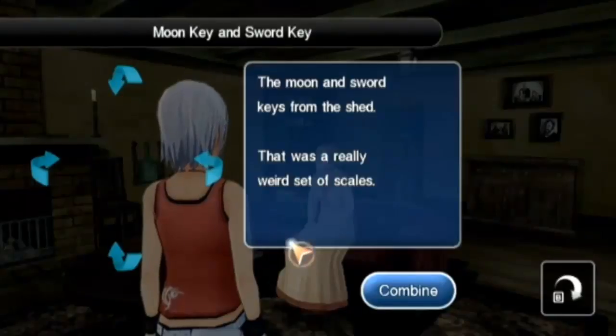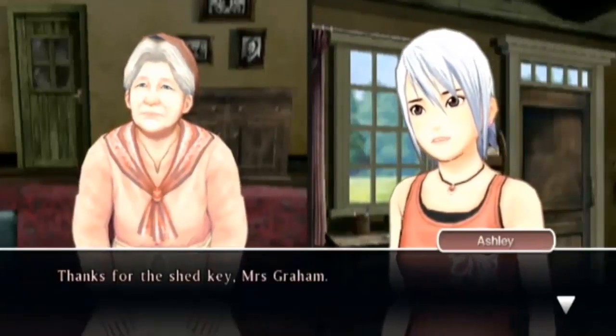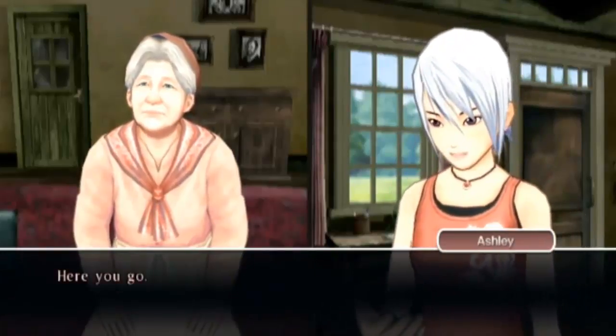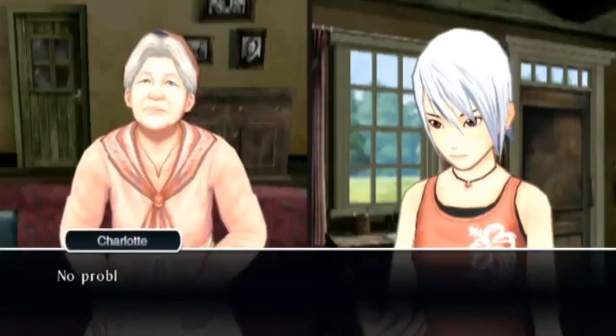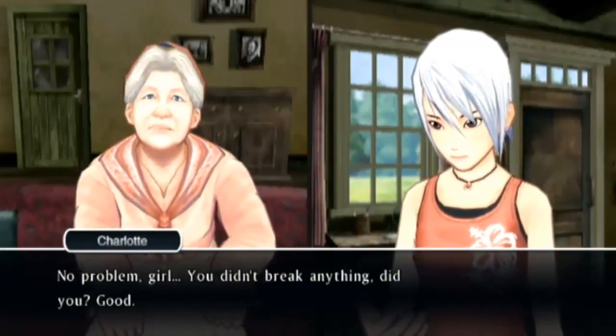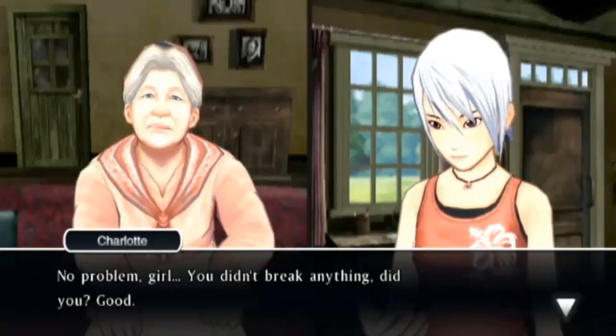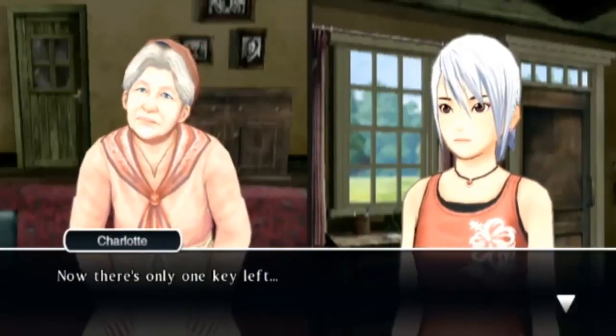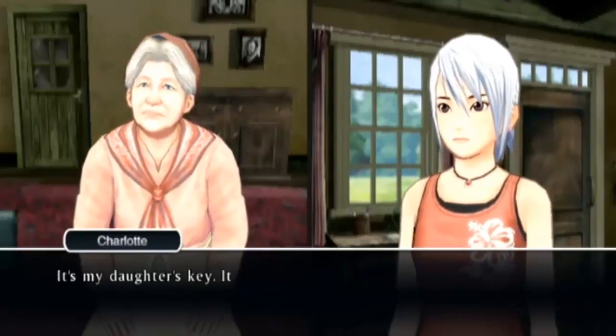So, should we give back the shed key as well? I thought maybe we'd have to show her the keys in order to prove that we got them, but anyway, yes, let's give her back the shed key. And perhaps now you can grace us with the 3rd and final clock tower key, because you didn't actually tell us where the 3rd key was, so I'm assuming that the 2 hooked up to that machine were your husband's and your daughter's. So... Oh, no, apparently not.